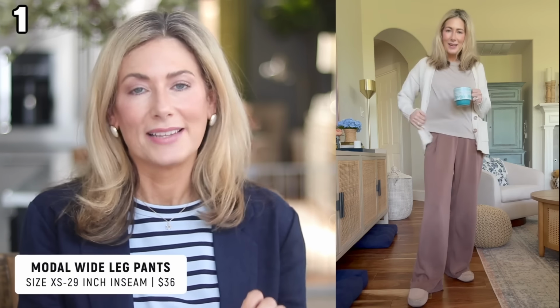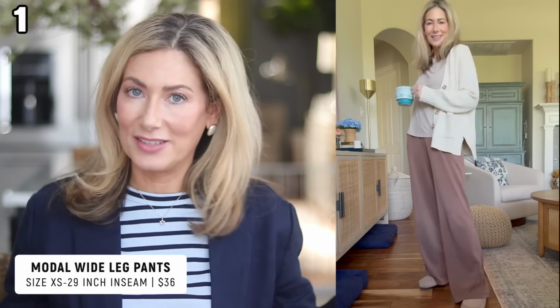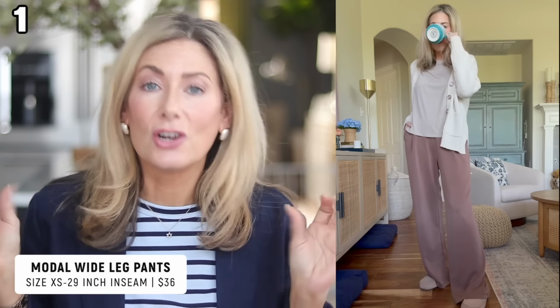But let's start off with clothing favorites. First, for fashion favorites are these modal wide leg pants, and these are hands down the standout. These are incredible. I could live in these pants, and by live, I mean I could wear them out and about. I can dress them up for something a little dressier. I can certainly dress them down as I did in my Amazon haul. I can sleep in these. They are amazing. You pair them with the t-shirt of the same material. Oh my goodness. They are incredible.